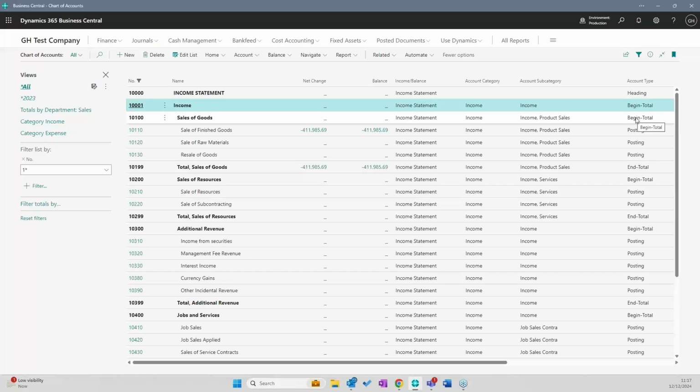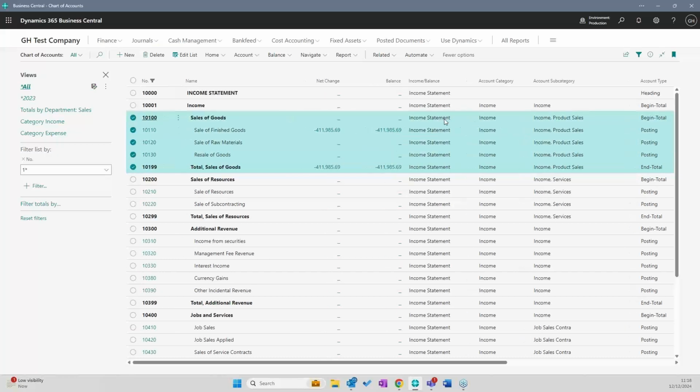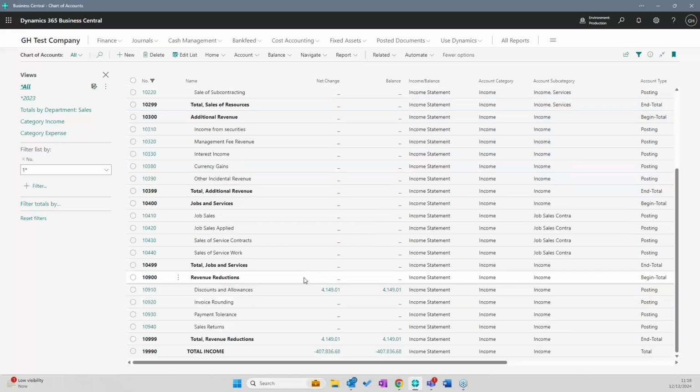And then beneath that, again, I have a further beginning total account, but this time it's not just looking at the income accounts, it's looking specifically at the product sales accounts as well. I have 3 further posting accounts there for my sale of finished goods, raw materials, and resale of goods. And then I've got my end total, which is then totaling up this subsection that I've got here highlighted. I have sales of resources, additional revenue, jobs and services, revenue reductions, all set up in a similar way. And then down the bottom, I have my total income account, which is the total account type, and that brings all of those numbers together there.